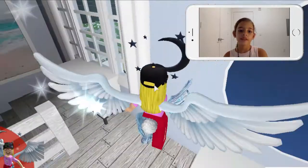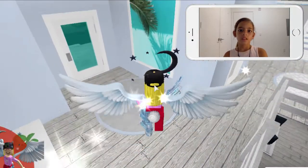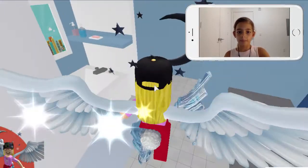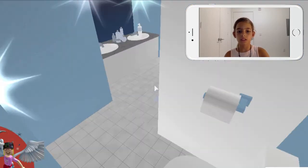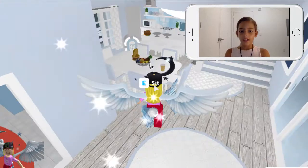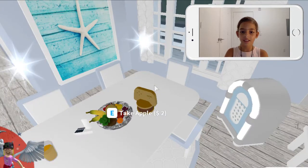So here we have a closet just in case you want to change. Here we have a palm tree. And here's the bathroom where people just bathe, and there's this one little toilet thing here. I think it's really cute, to be honest. Here we have this, and I actually got a trophy. If you've ever gotten a trophy, also comment down below.